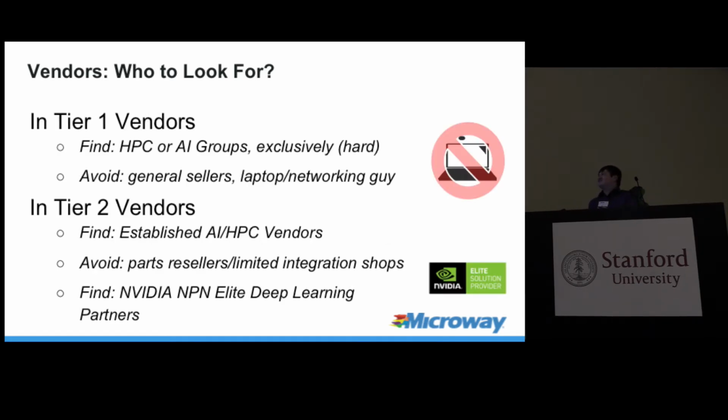Similarly, inside the vendors themselves, if you're looking within a tier 1 vendor's organization, you definitely want to find the HPC or AI group inside of that organization. Having worked in a big tier 1 vendor organization, I can tell you that it is very hard sometimes to find these people. However, they do exist, and when you do find them, they are very, very good. You definitely want to avoid people who are more general sellers. The laptop or networking guy that you're working with across campus is not the right person to look for an AI system with.